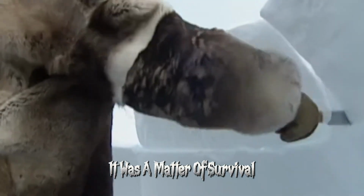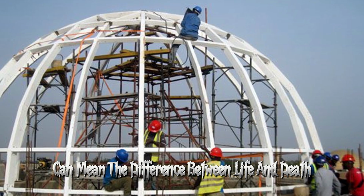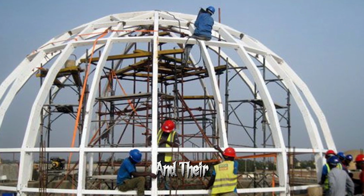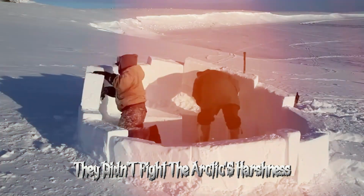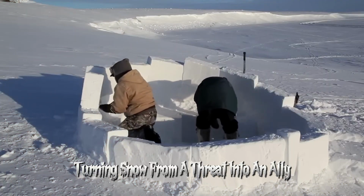Comfort wasn't just a luxury in these spaces, it was a matter of survival. When the outside world is trying to freeze you solid, a warm, dry place to rest can mean the difference between life and death. The Inuit understood this, and their igloos reflected a deep respect for their environment. They didn't fight the Arctic's harshness. They worked with it, turning snow from a threat into an ally.